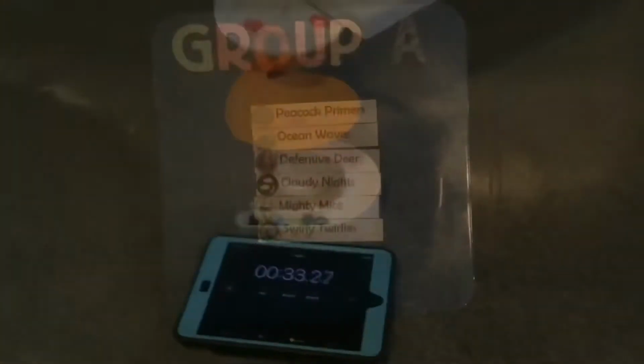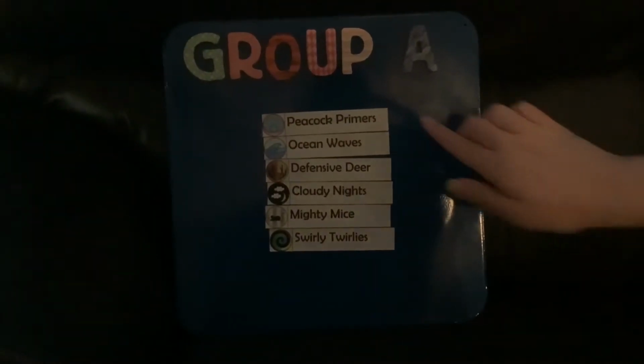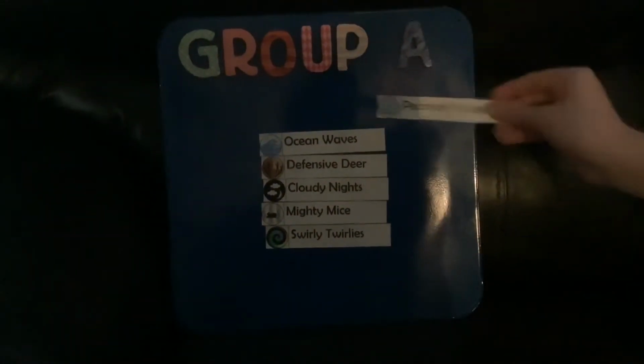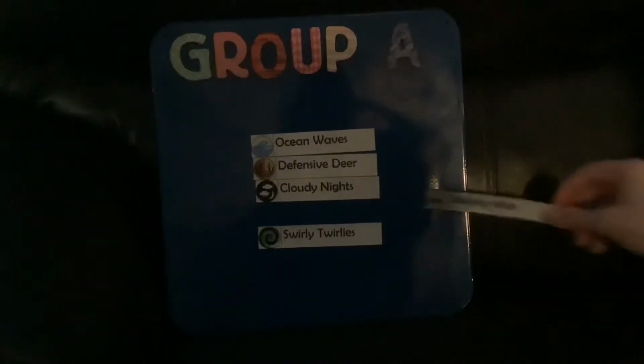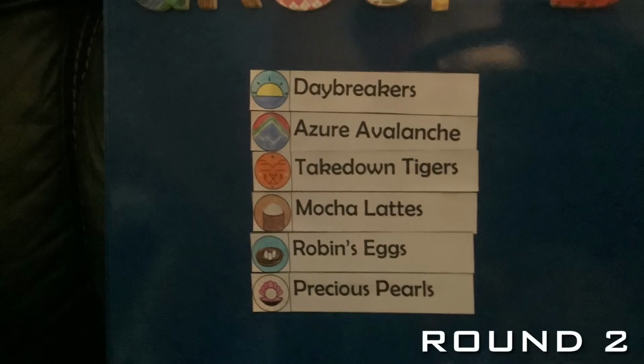So now the Peacock Primers fans and Mighty Mice fans are booing because they lost. That happened in the previous races, too. The fans of the two marbles that got eliminated in each race boo because they lost.